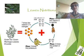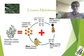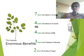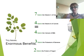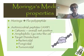Now, how about potassium? It's loaded with potassium. And many of us who are very conscious about sugar are shying away from the use of bananas. So imagine the potassium content that you find in 1 gram of Moringa. It's 3 times the amount you have in bananas. So again, 7 times the vitamin C in an orange, 4 times the vitamin A in a carrot, 4 times the calcium in milk, twice as much protein as in yogurt, and 3 times as much potassium as in bananas. Wow, is that amazing or what?